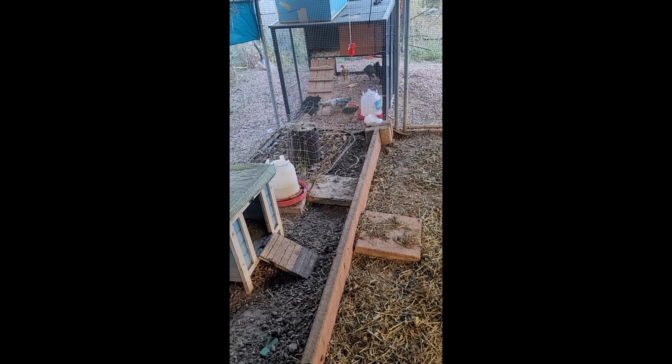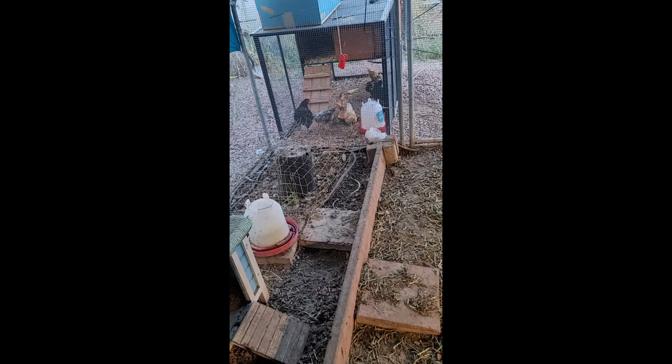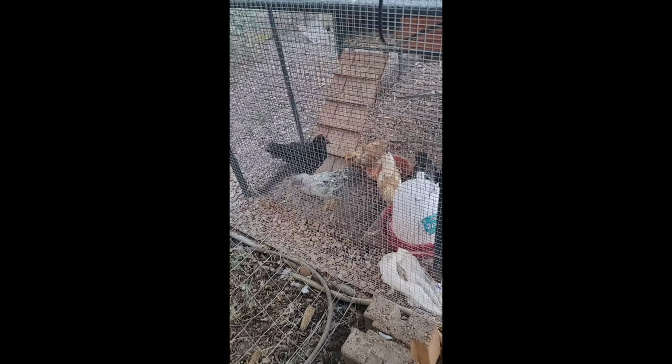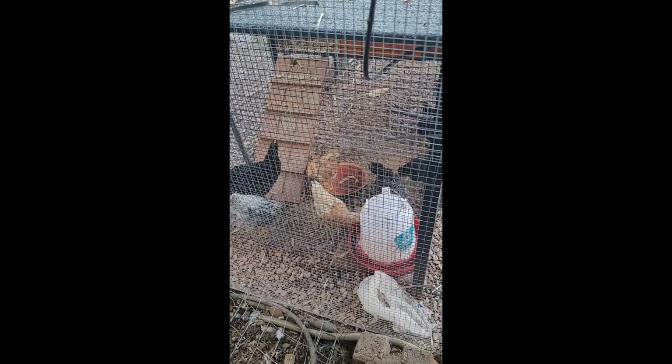But look at my horrible yard. It's awful. Okay, seriously though. I left bacon cooking on the stove. I should have probably not spent so much time out here. I'll come out later and see if they put themselves to bed. We'll see what happens.